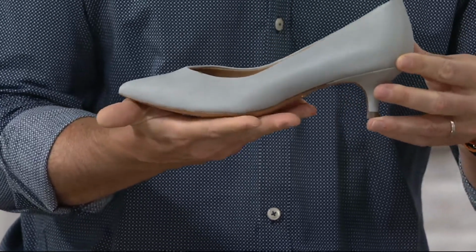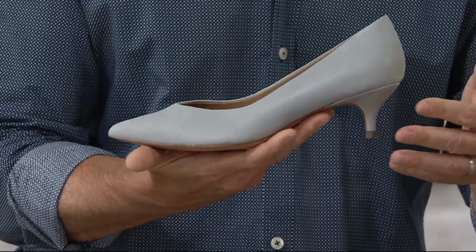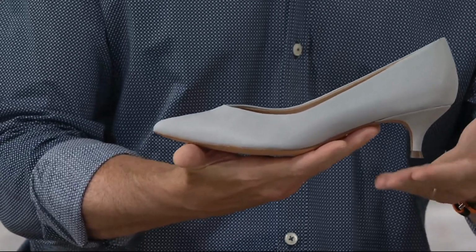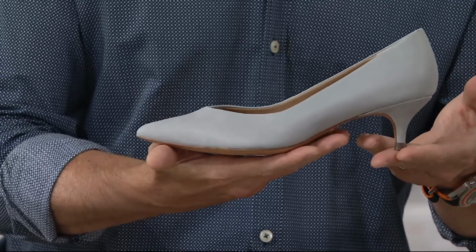This is a classic kitten heel style. You know, the type of silhouette that's been on trend for decades and decades. You're going back to the Audrey Hepburn times. And how'd you know that's what I was talking about?